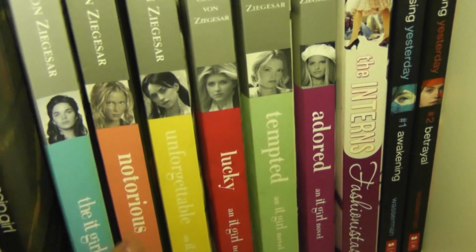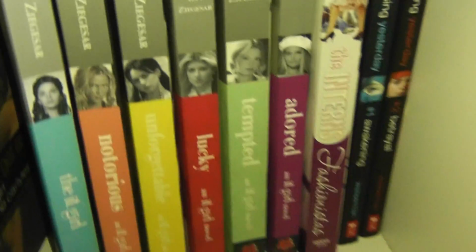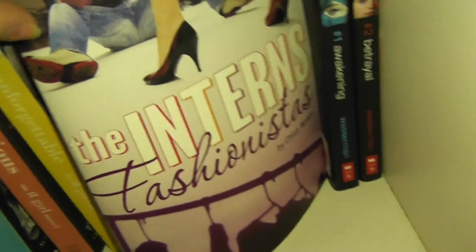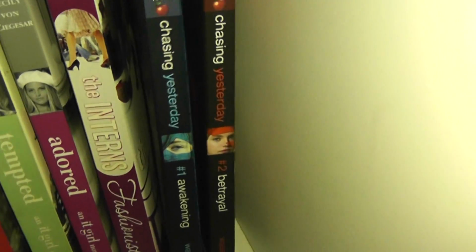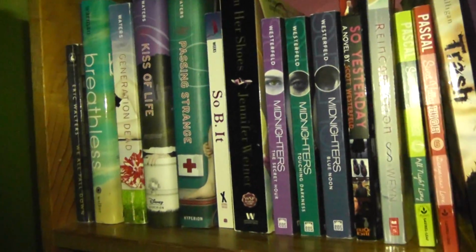These 2 I bought semi-half price. I bought them at a used bookstore, and the other ones I got at the big sale. I have The Interns by somebody Walsh, Chloe Walsh, and then who's this by? Robin Wasserman. I have 2 of them. These ones are the Chasing Yesterday series, number 1 and 2, so Awakening and Betrayal. Okay, so these are it for the top, or like the main 4 or 8 shelves that I have. The other ones are over here. This is the last few.